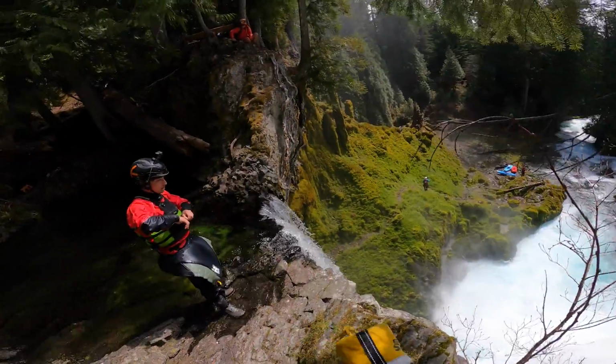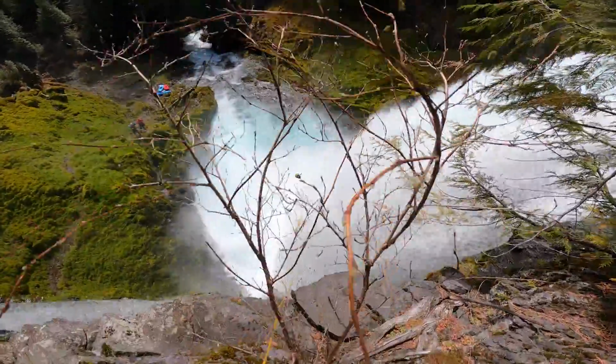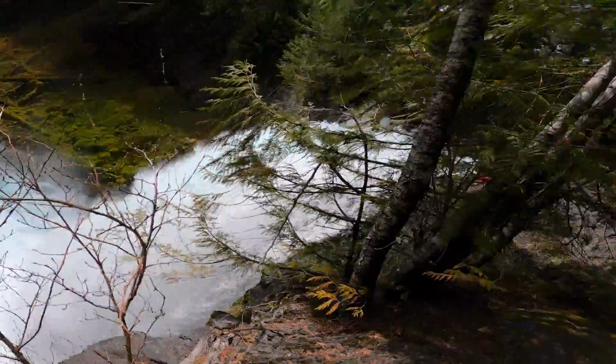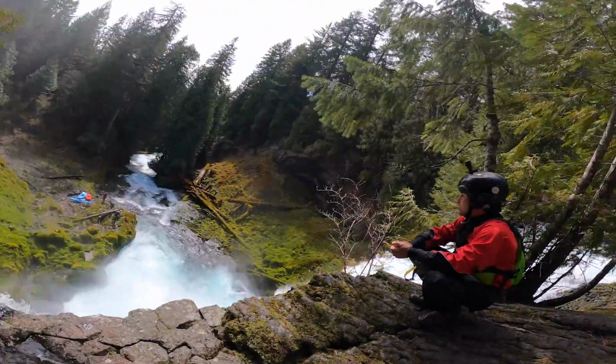I feel like I'm pretty much right at the lip right now, maybe a little below it. Yeah, I think right at 70. The 70 foot rope, perfect for that.